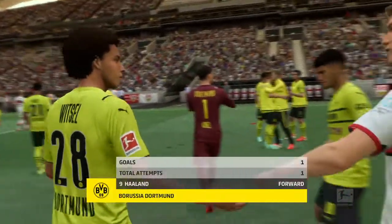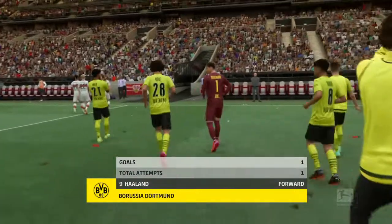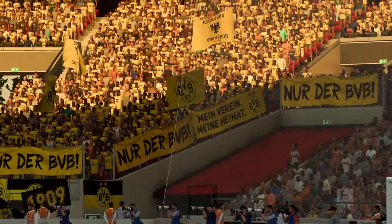Well, a fine performance from Erling Haaland. Really in line with what we expected, I think. Well, I thought he was excellent. Not only did he score a good goal, but his general play was outstanding. He certainly played a major part in their win here today.